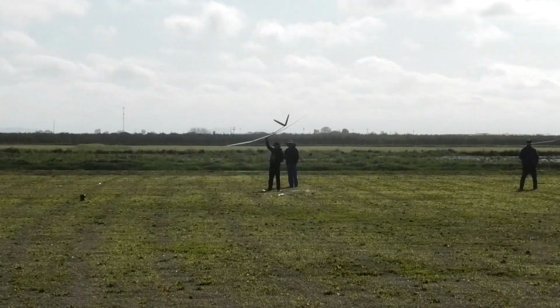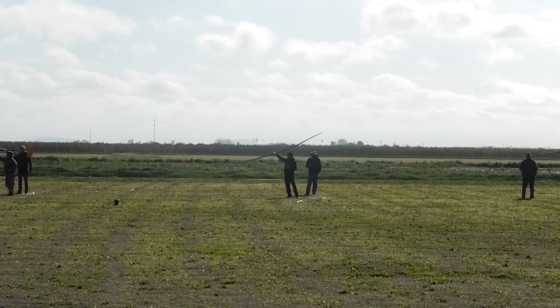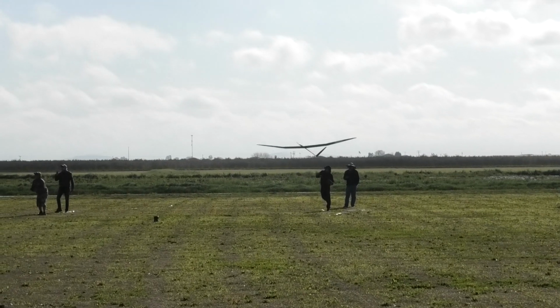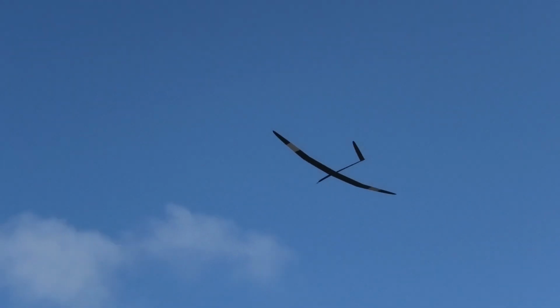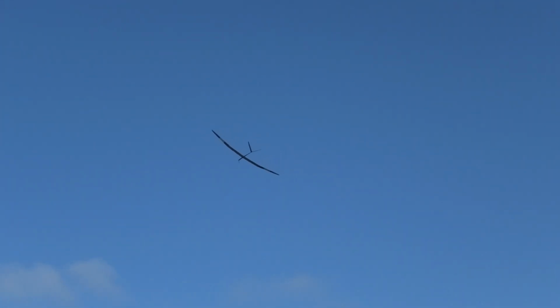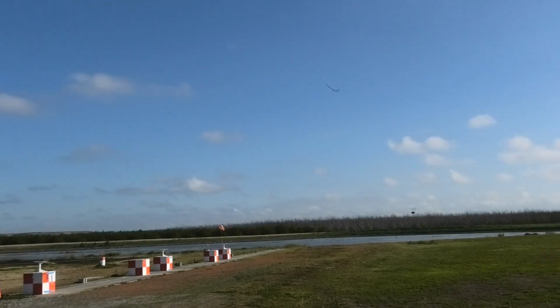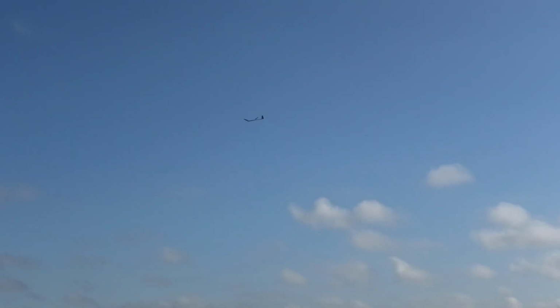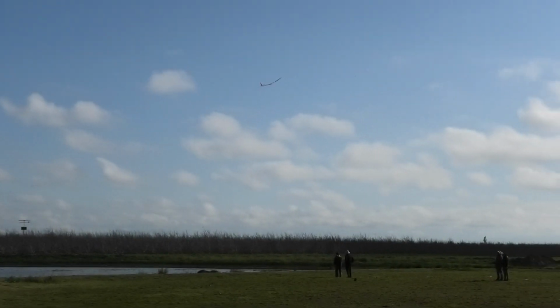13, 12, try to follow Junior here. He's gonna go high, or at least 150. Let's see what happens. Status. I don't think this is gonna work out.